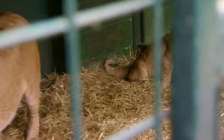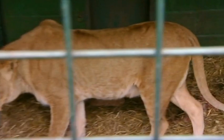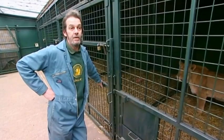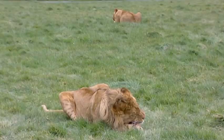Mother, she was quite aggressive when she first came in here. When the cubs were born, obviously it's understandable, she's going to protect the cubs. But she has quietened down quite a fair bit now, which is a nice thing. Obviously you're going to miss them because you got so used to them. But at the end of the day, it's better for them and it'd be better for the pride.